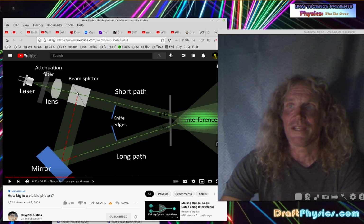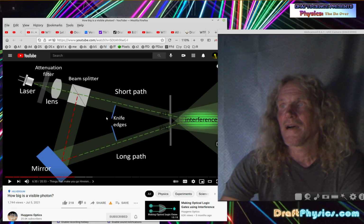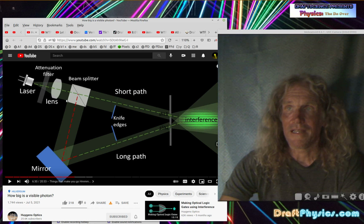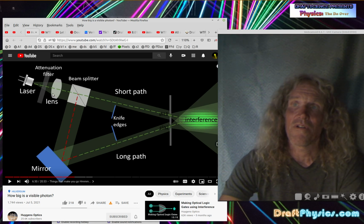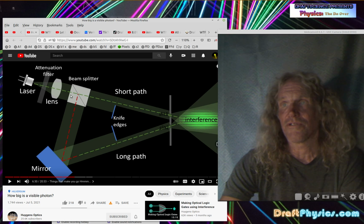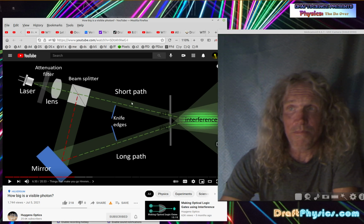This isn't even what he really did, right? There's more than one beam splitter in the experiment. So it's even more complicated than this drawing in terms of the different interactions that take place and the different things that happen to the photon. So all of these are assumptions. What does the lens do? What does the beam splitter do? As I've pointed out, beam splitters don't create two equal beams.